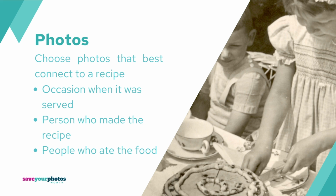So when you're looking for photos, you may want to include a picture of an occasion when a particular food was served or a picture of the person who made it. Maybe just a photo from that time period. Really, the possibilities are endless, and it's whatever connects for you.